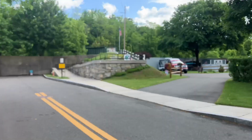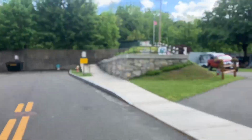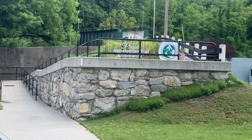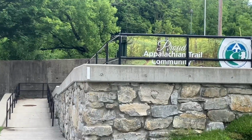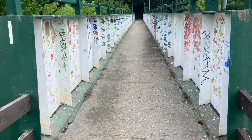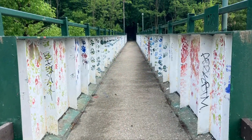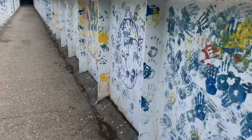It says proud Appalachian Trail community. Everybody's been super friendly, asking all about the hike and talking about their own plans of small hikes or big hikes. There we go. Let's head over. Check out these handprints on the bridge.